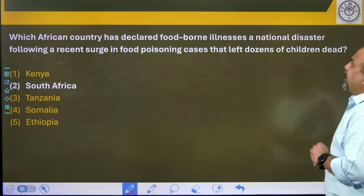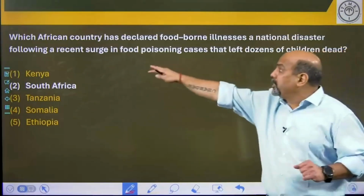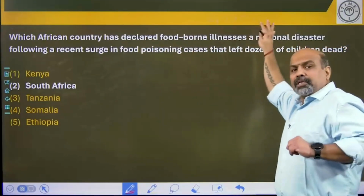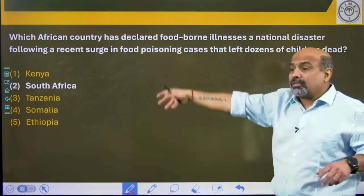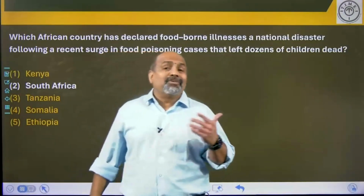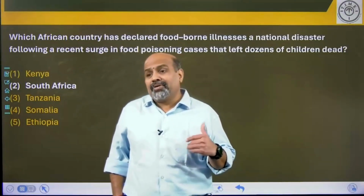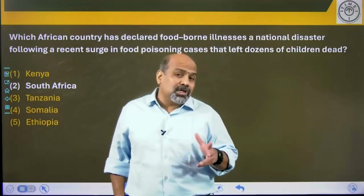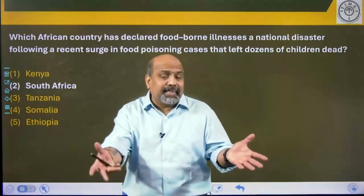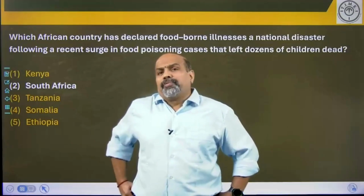Which African country has declared food-borne illnesses a national disaster following a recent surge in food poisoning cases that left dozens of children dead? That's South Africa, which has pretty lax food laws. They say that they don't have enough food inspectors, and they don't have the stringent norms, stringent law that could dissuade, deter, discourage food adulterers. And this is an ongoing problem around the world.